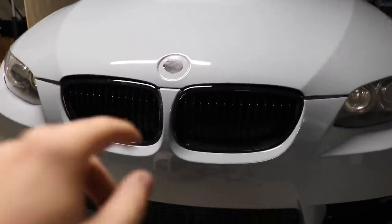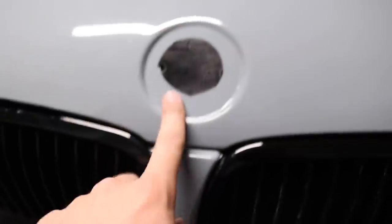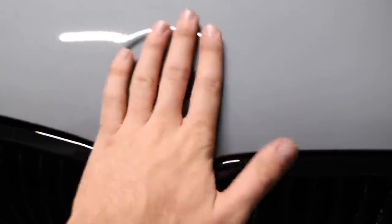It's just the gap between the actual bumper and the hood. So I have to figure that out. Not a big deal. Everything shuts and everything operates perfectly fine, but I will have to get that fixed for BMWfest. And we have to get that stupid logo there. Gotta slap that on there.